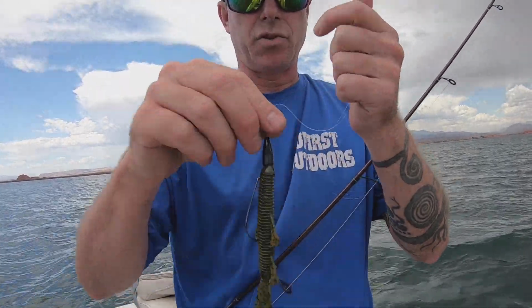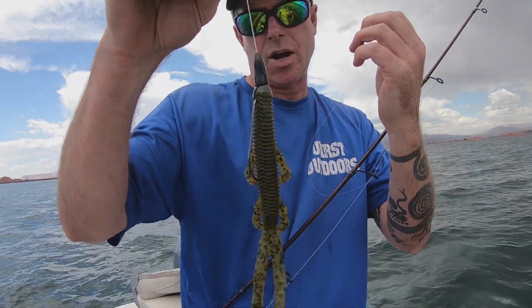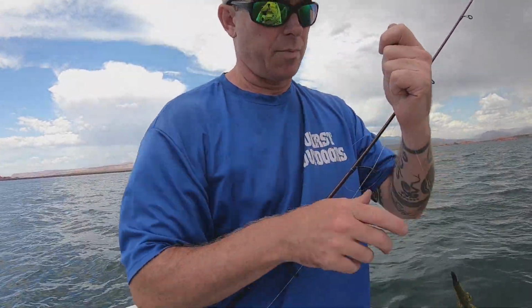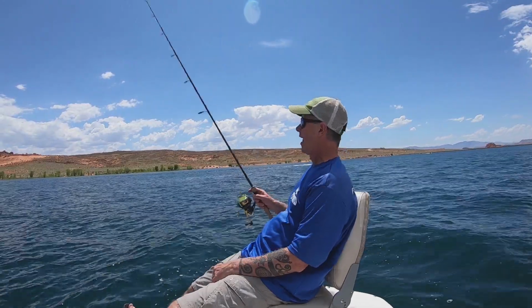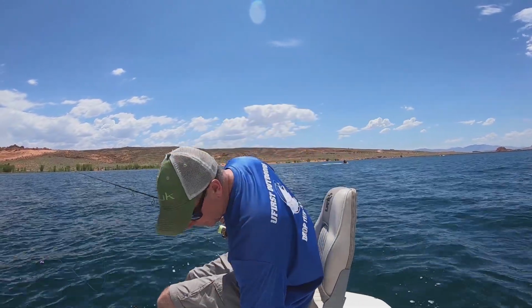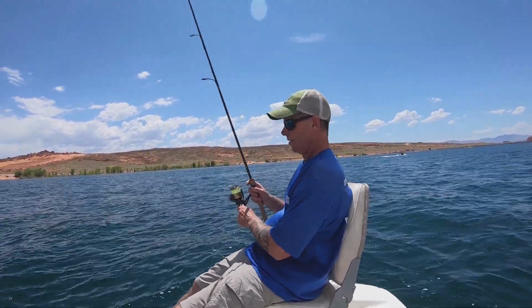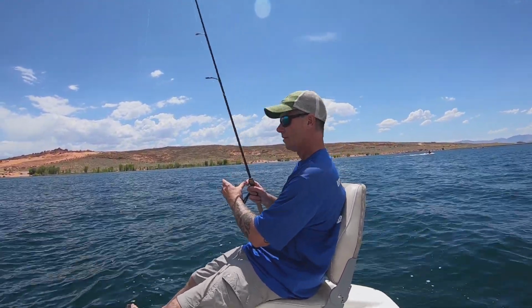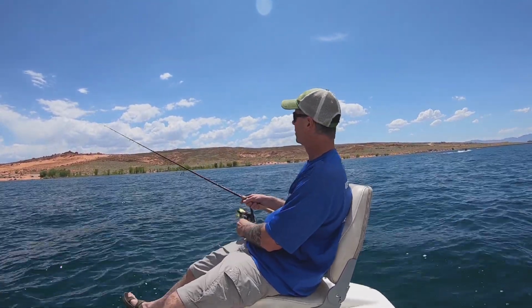All right, I got the Trench Hog Texas rigged, as you can see. We'll try it this way for a while. I can drop shot this too. Jen's got a drop shot on with hers, and let's see if we can get one. Not even a strike yet. Lots of traffic on the water. To be expected.